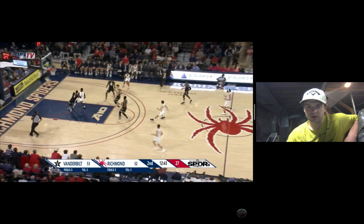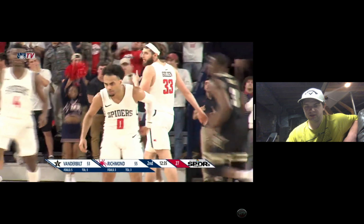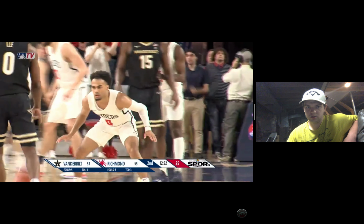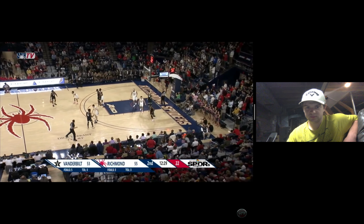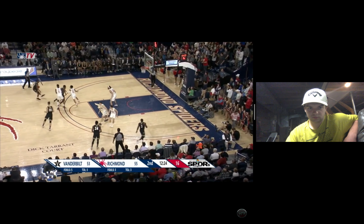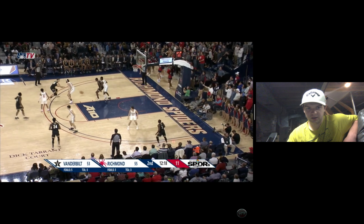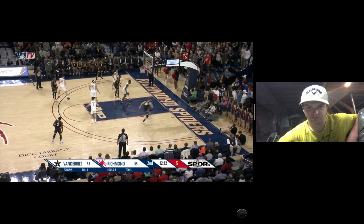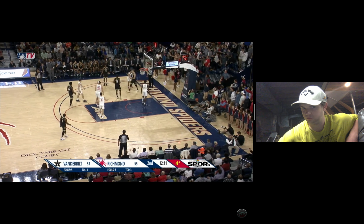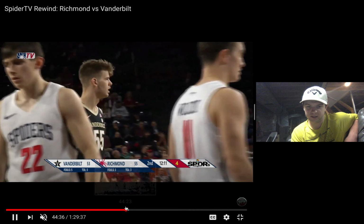Yeah, turnover for Randy. And that's Jacob Gilliard. He's a very good player for Richmond. Always ready to shoot, got his hands up high in the shooter's pocket, ready to roll. So we got 4 seconds left on the shot clock here.